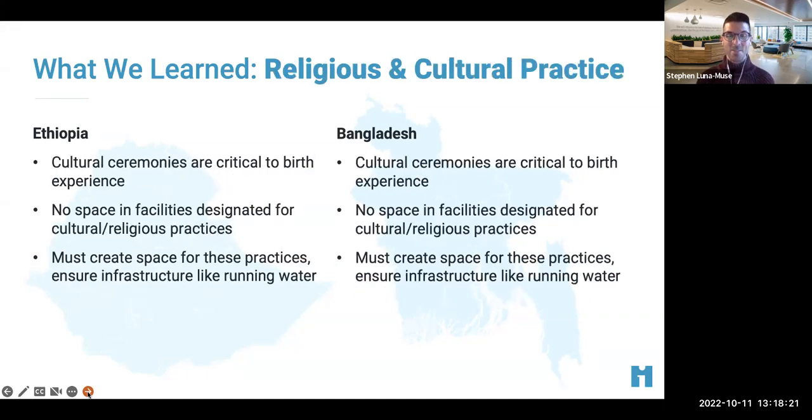Again, not a surprise to anyone, I'm sure, but religious and cultural practices came up as a very strong component for mothers and companions. They want to be able to complete particular cultural and religious practices throughout the birth process, during arrival, during labor, post-delivery. They want to be able to complete these things. But again, in the facilities that we engaged, there are no spaces created for these things to be completed. And this is one of the reasons why women and their companions cited leaving the facilities so soon after birth. They want to be able to go home so that they can complete these practices.